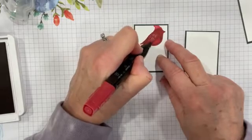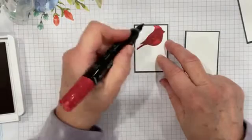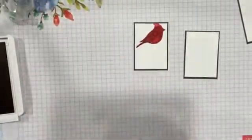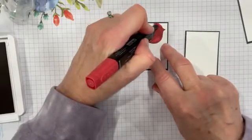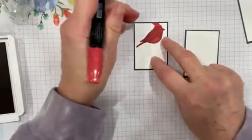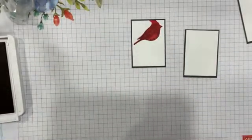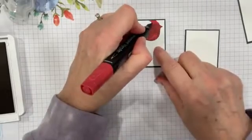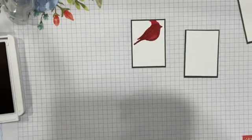And this is Cherry Cobbler. This is the light Cherry Cobbler blend. I'm going to fill that in a little more. Okay, so I've got that kind of big probably, but I'm going to leave it.